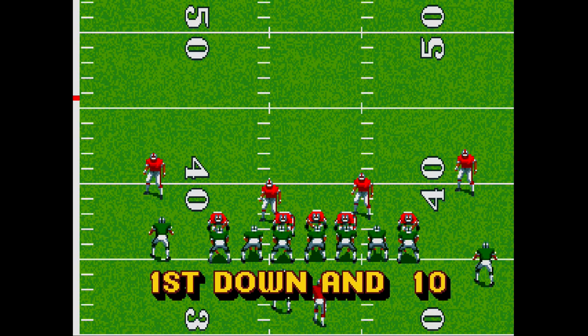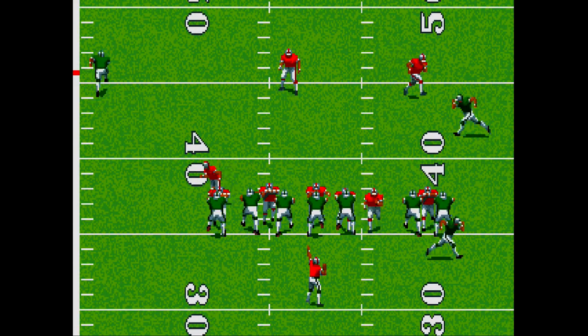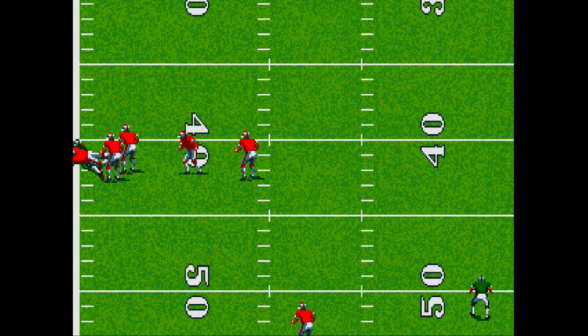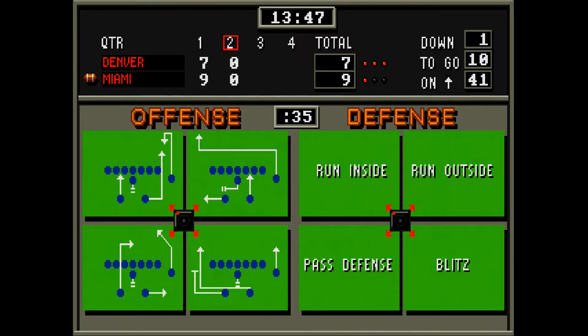This is why I like to set up into the pass, and then obviously if they do rush me, I'll try and pass it. If they don't, I'll run it. Left my man open again. Oh, I've got that pass nailed now, haven't I? Maybe they should have made me favourites in this game.